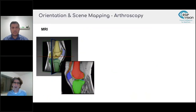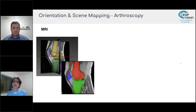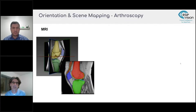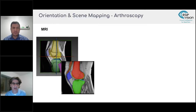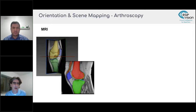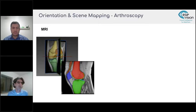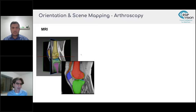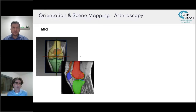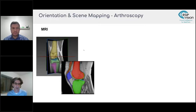Take another example of orientation and scene mapping. Let's say we want to do some sort of similar task for arthroscopy. So this is a knee MRI, and a knee MRI gives a lot of information, both about the bones and the soft tissues. Segmenting a knee MRI, I wouldn't say it's an easy task, but today it's a proven computer vision technology. So using well-known auto segmentation architectures and proper management of the data, this again is our work, in this case as well as the previous one, we can segment the bones, the cartilage, soft tissues, ligaments, and get a very, very good 3D mapping of the scene, again, in the pre-op imaging.